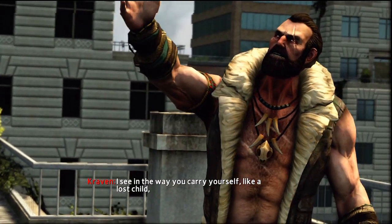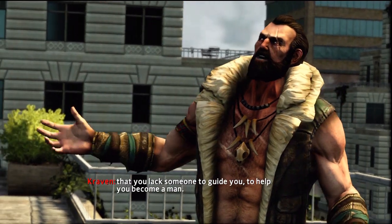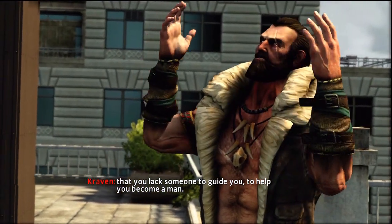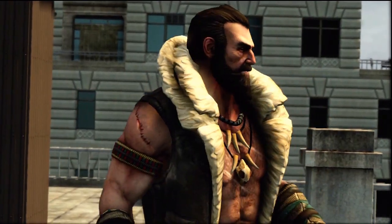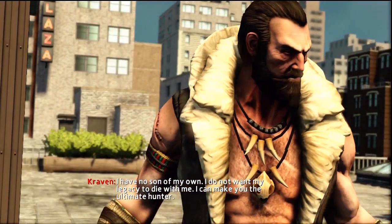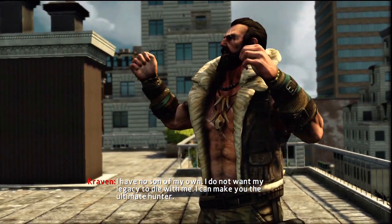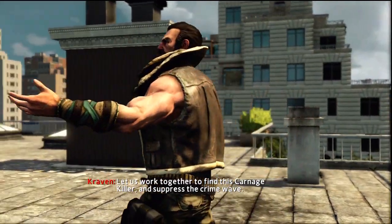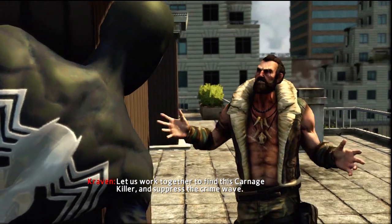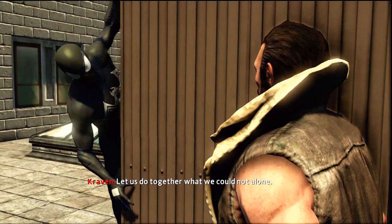I see in the way you carry yourself, like a lost child, that you lack someone to guide you, to help you become a man. I have no son of my own. I do not want my legacy to die with me. I can make you the ultimate hunter. Let us work together to find this Carnage Killer and suppress the crime wave. Let us do together what we could not do alone.